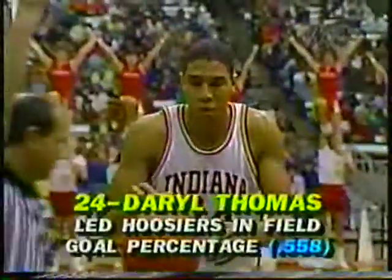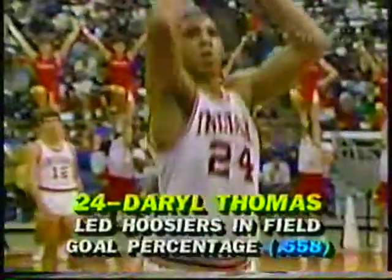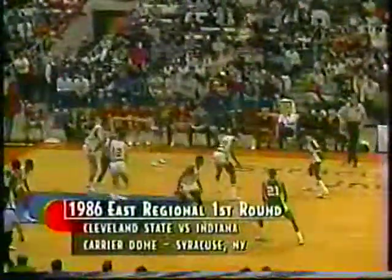But at the line is Daryl Thomas. Free throws is something Indiana has not shot well today. One shot, one. And in a game, in a dogfight like Indiana's involved in right now with Cleveland State, they're going to need to convert opportunities like this. They missed this one. Daryl Thomas has done a nice job on the boards for the men in green, hauls it down. Cleveland State has just come up with their 10th rebound. Indiana has 11.